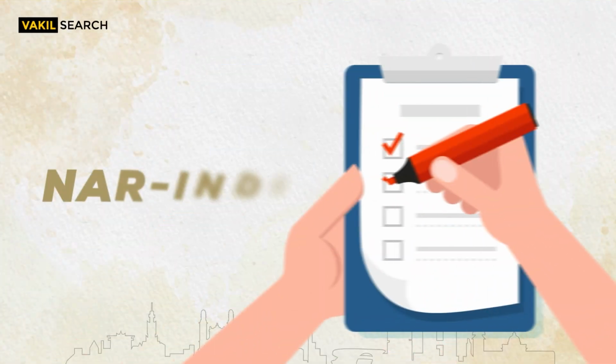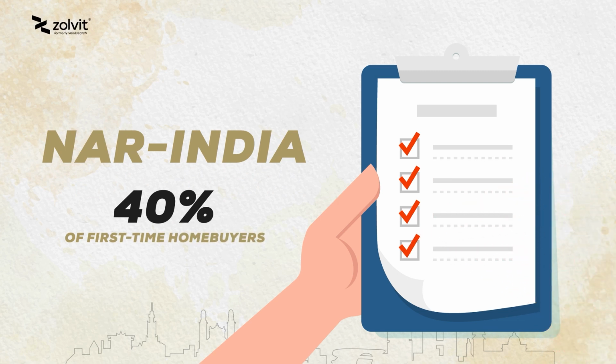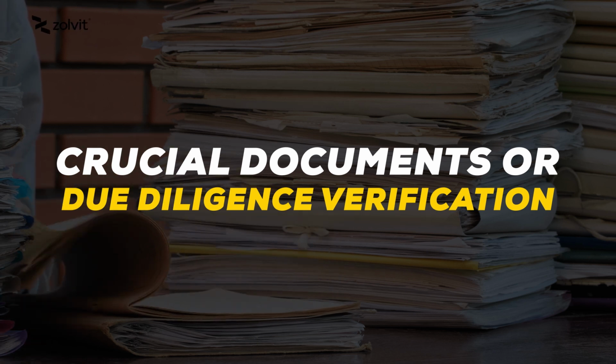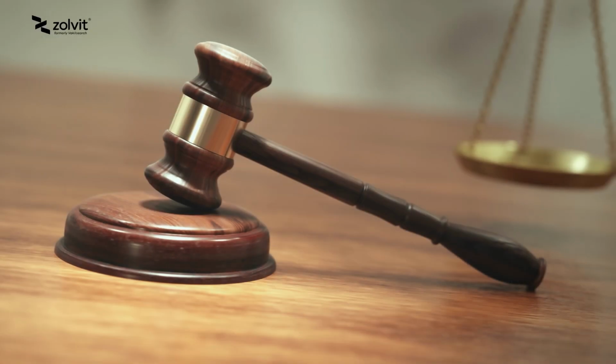According to a survey by NAR India, over 40% of first-time home buyers admit to neglecting crucial documents or due diligence verification. Individuals often overlook certain documents or due diligence verification while investing in real estate, whether it's commercial, residential, or industrial property. These can cause significant financial losses for them or even create legal issues, like I mentioned earlier.